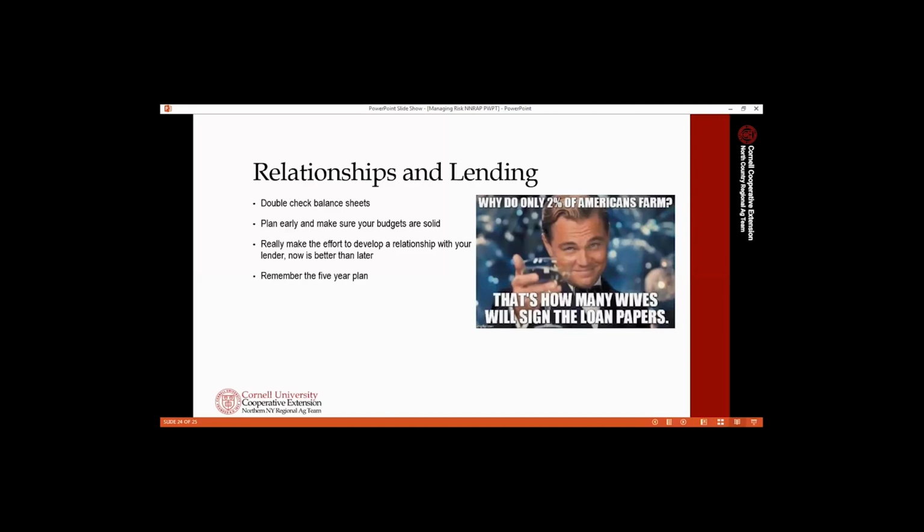And finally, the big thing is to remember the 5-year plan. While it's really easy to get sucked into the hardship of a low milk price year, and it feels like we just stop everything that's non-essential, we're only focusing on trying to get through this year or next month or the next 6 months. A lot of times we put off purchases, we put off repairs, we back heifers off of feed. We do whatever it takes to try and stay financially solvent, which I completely understand.